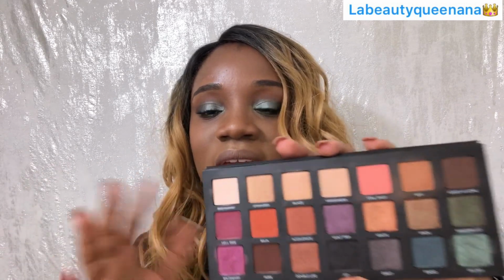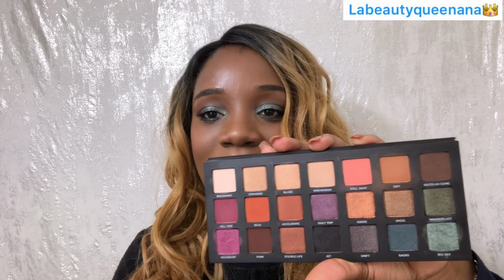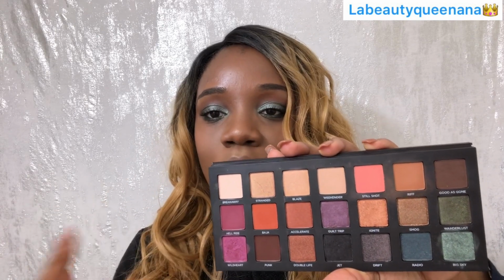It's just perfect. Like, if I can get an all matte shade like this from Urban Decay, I would love it. All mattes, different colors, I would love an all matte.